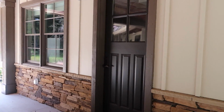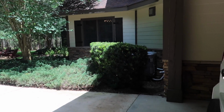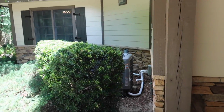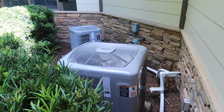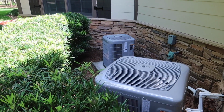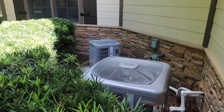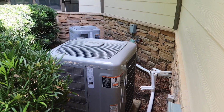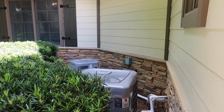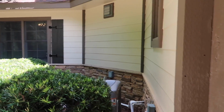So if you haven't seen the video series of, well, actually let's talk about this while we're out here, of the air conditioning system. We ended up replacing the entire house. These are the Carrier Infinity system. So the smaller air handler does the upstairs. This air handler does the main portion of the house. And then there's another air handler over on the other side of the house for the master area, the master suite.